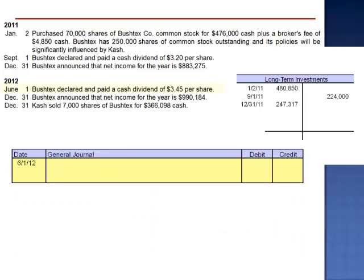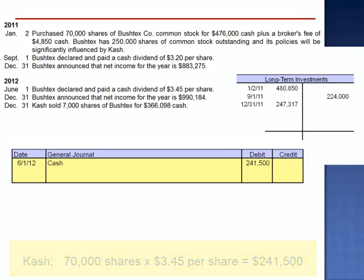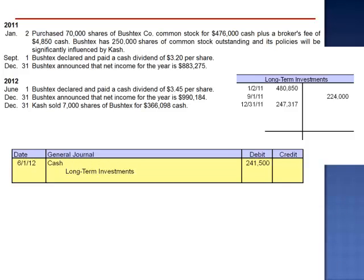June 1, 2012, Bush-Tex declared and paid a cash dividend of $3.45 per share. Under the equity method, a dividend is recorded as a return of the investment. Debit cash for the amount received, 70,000 shares multiplied by $3.45 per share, $241,500, and credit the long-term investment account for $241,500.